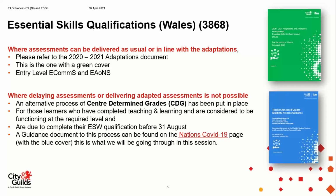Centre determined grades are for delivery where it's not been possible to deliver an adapted arrangement. Now in Wales, we're calling them centre determined grades because that is the language that Qualifications Wales and the Asset Management Group have used. However, you will see in places the expression teacher assessed grades, or TAG. That is the name of the process being used in England for our functional skills qualifications, but it also applies to ESOL Skills for Life. So should you be delivering our ESOL qualifications, you will see the term TAG rather than CDG.